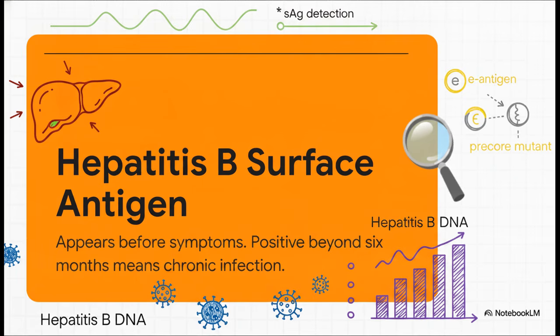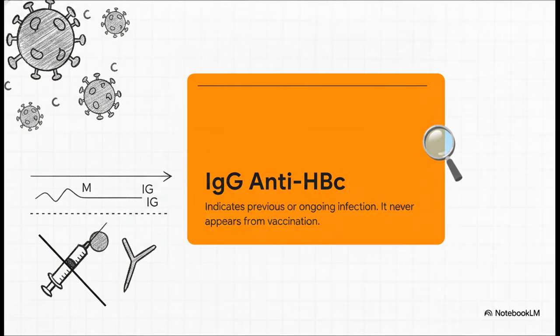Finally, we measure the hepatitis B DNA. This is our quantitative measure. The exact viral load tells us how actively the virus is multiplying in the liver, and that directly correlates with the patient's risk of progression to cirrhosis and hepatocellular carcinoma. Now, what's really interesting here is the core antibodies. The golden rule to remember is that IgM means now. IgG alone means before, and an anti-core antibody is never produced by a vaccine. This is a classic pitfall on the wards.